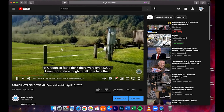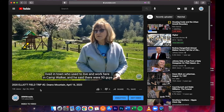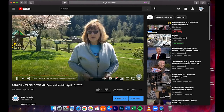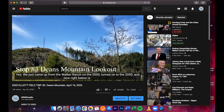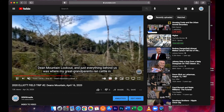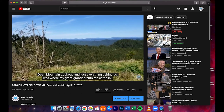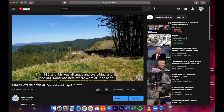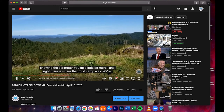3,000 in the state of Oregon. I was fortunate enough to talk to a fella that lived in town who used to live and work here in Camp Walker. And he said another stop is Dean's Mountain Lookout. Yes. We just came up from the Walker Ranch on this 5,000 and turned onto the 2,000. This field trip, we were able to take the Three C's Road to all four of the lookouts in the Elliott State Forest: Dean's Mountain, Cougar Pass, Elk Peak, and the Trail Butte Lookout. So that was a pretty fun challenge, four peaks in one day.